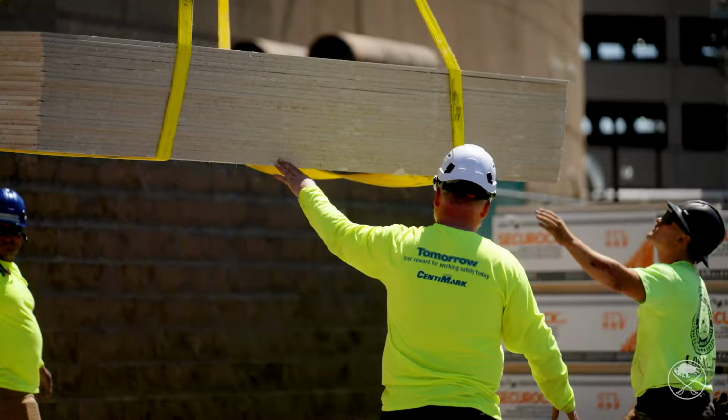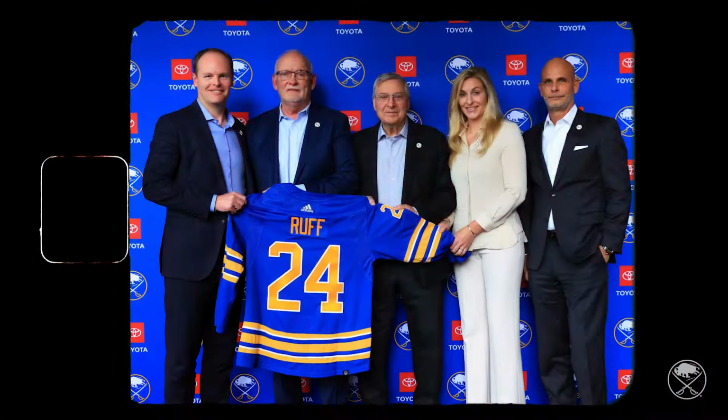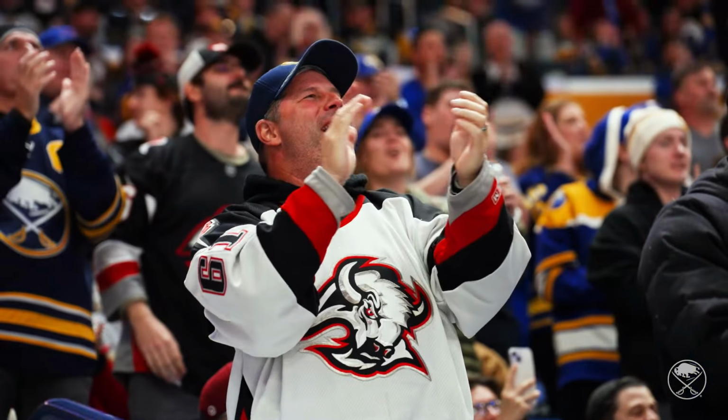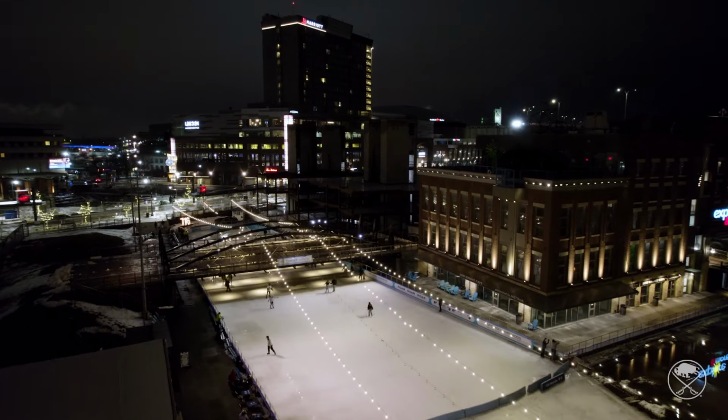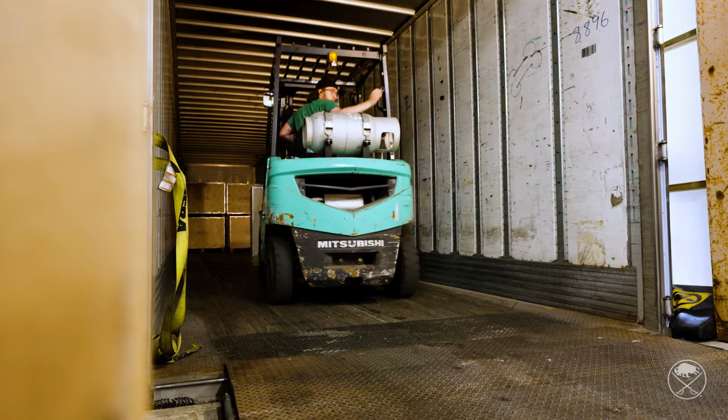You know, I'm fortunate to have worked for a lot of great owners in a few different sports, and I can tell you that Terry and the Pegula family are as committed to this market as I've ever seen anybody be committed to a market. We want this to be a great experience for fans. We want this building to be programmed as many nights a year. We want it to be a catalyst for growth in downtown Buffalo. I've seen it happen before when these buildings come alive and everything starts to grow around it, and that's the vision long term for this facility.